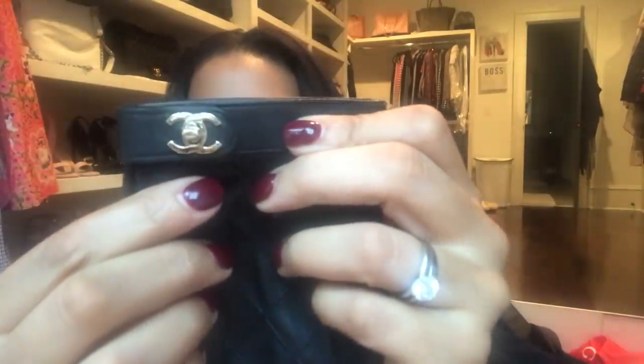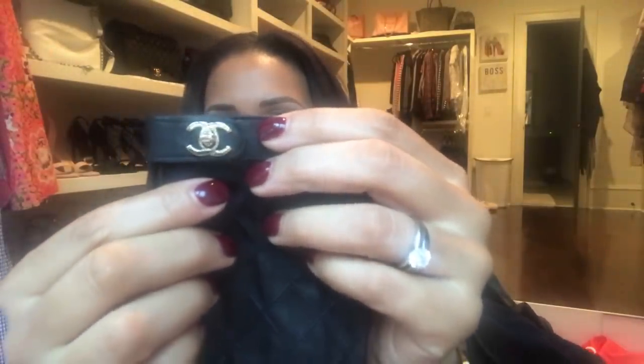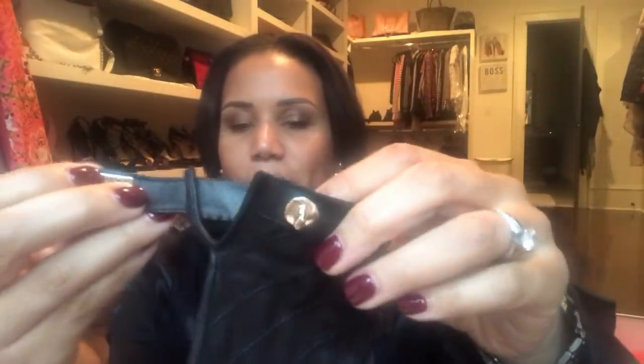These were about $900. And you can see the quilting pattern here. These are lambskin, but they seem very sturdy, and they've got the double C on the wrist part. And what I love about it is the turn lock, so you turn it like you would a bag, and you open it and you put the glove on. So I thought these were really pretty.